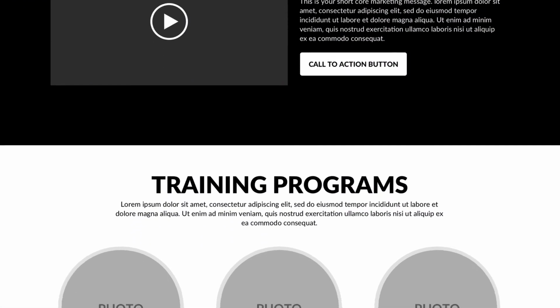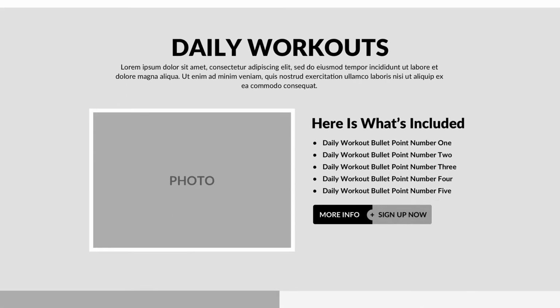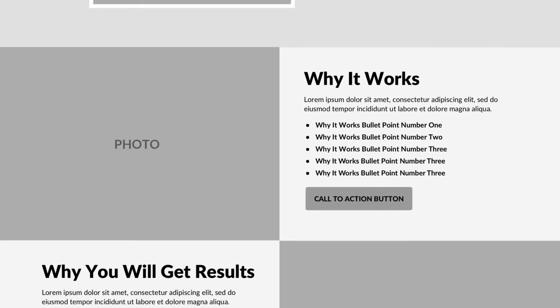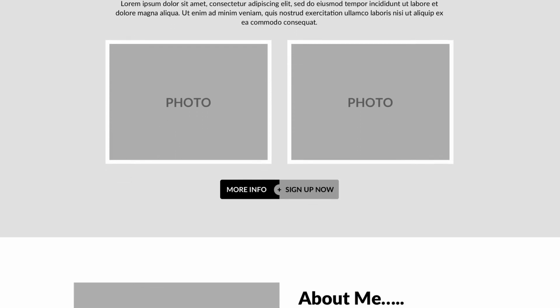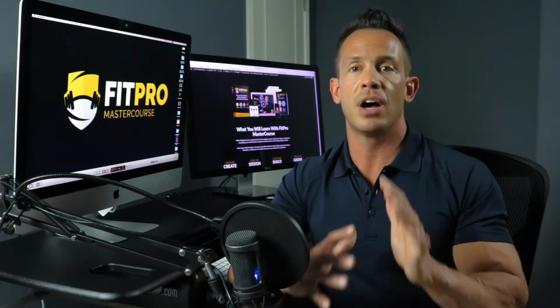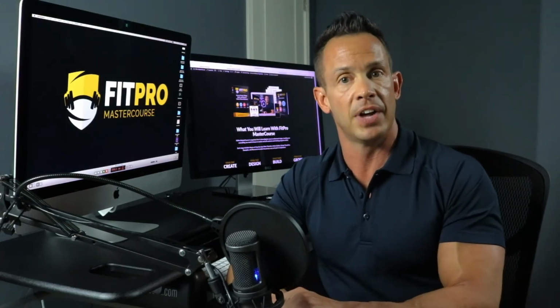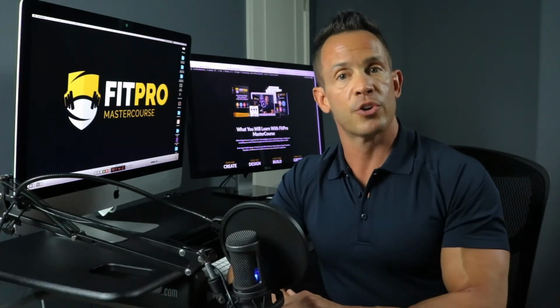Once again, remember to keep these wireframes simple. Don't get bogged down with design elements, page copy, and colors at this point. Use lorem ipsum text and image placeholders for now. You can swap them out later in the page design process. This wireframe step will save you tons of time later in the design and development stages, so please do not skip this process. So that's about it for creating wireframes.